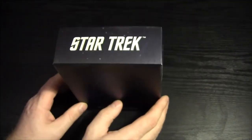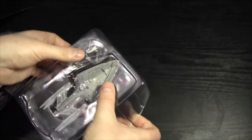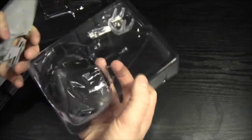And let's have a look at the model herself. Back to normal scale here. Right, and okay, this one's going to be awkward to get out. There we go, out. And there's the ship itself, and there's the base and thingy. There you go. Fluffy's doing the fluffy duties.